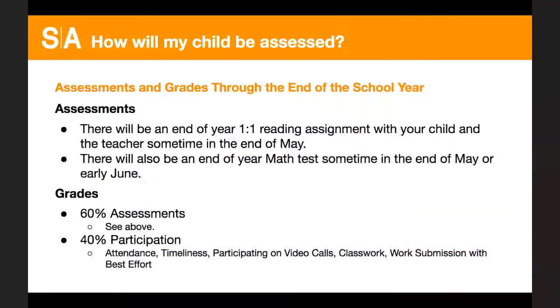Now I'm going to briefly talk about how your scholar will be assessed by the end of the school year. You will receive more information from your scholar's teacher and from the main office around dates and logistics, but I wanted to share a high-level overview of what you can expect. Assessments and grades through the end of the school year. There will be a one-on-one reading assignment with your child and your teacher sometime in the end of May. There will also be an end-of-year math test sometime in the end of May or early June.